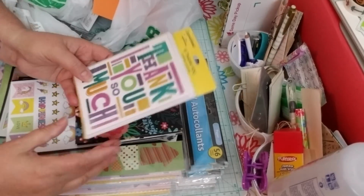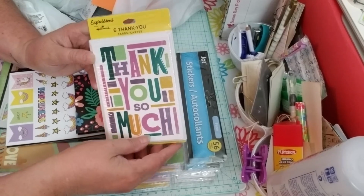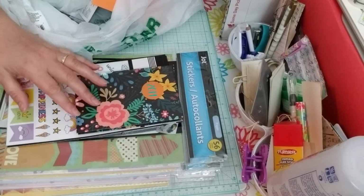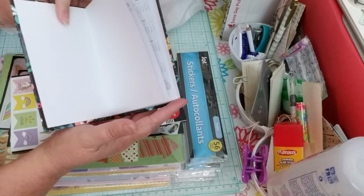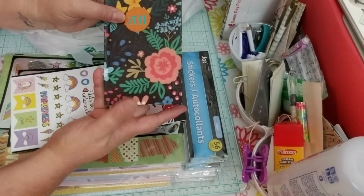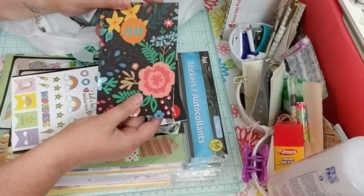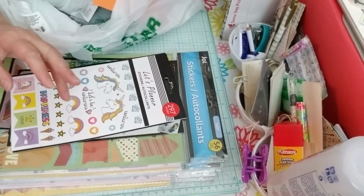I picked up a pack of thank you cards. I just thought these were really cute, and I like the foil that's on there. So I picked those up. I did pick up a 2019 calendar. Yes, they're already out. Can you believe it? But I'm gonna alter this for a friend. I just thought it was really cute, and it will fit nicely in her purse, and we'll see how that comes out.